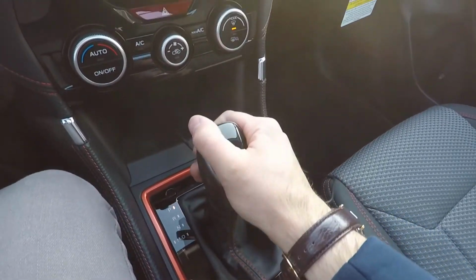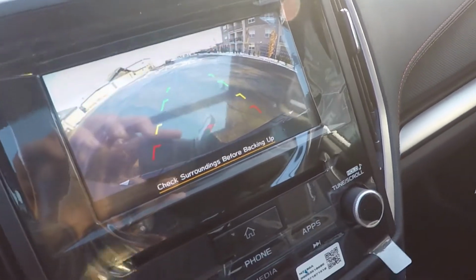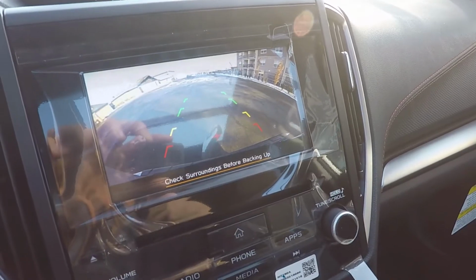Wrap things up on the interior. We're going to go to the backup camera again. You can see it's got those nice trajectory lines. I don't know if they're coming through onto the camera very well, but as you turn the steering wheel, the little lines turn as well, so it makes backing up this car a lot easier.